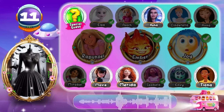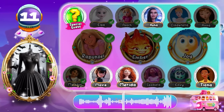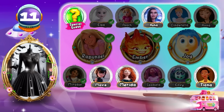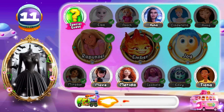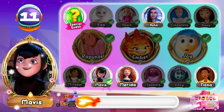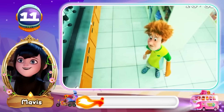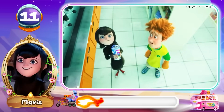Round 11. Said we're the stars. Hello, world! Awesome! It's totally awesome! You're doing great! Let's go to this character. Mavis is the character we're looking for. So good!